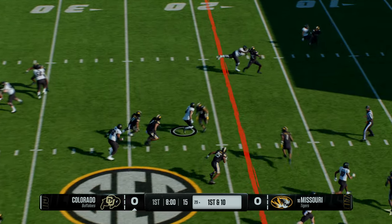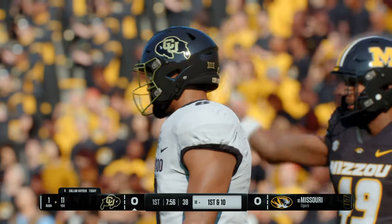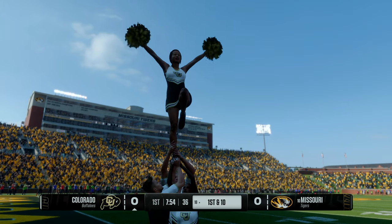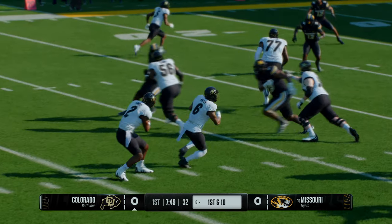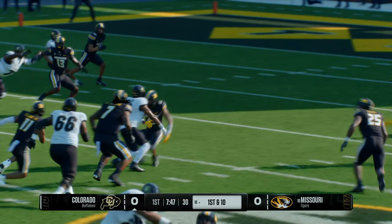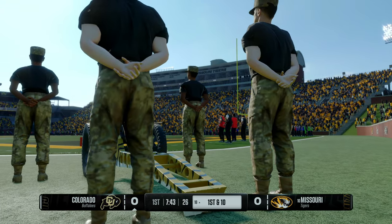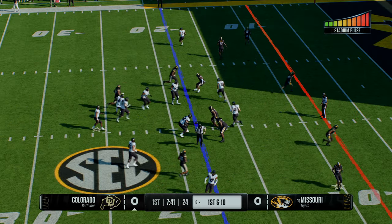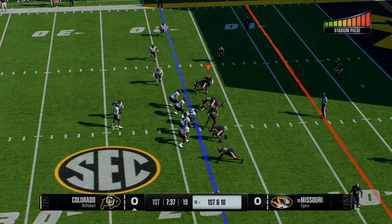From the gun, the ground game. Got enough for the first. And he found plenty of running room on that one before the defense was finally able to get him down. Well, I know this is an offensive line that has a ton of pride, and they want to come out each and every game and really impose their will on the D-line. They got just enough push there on that run play to pick up the first.